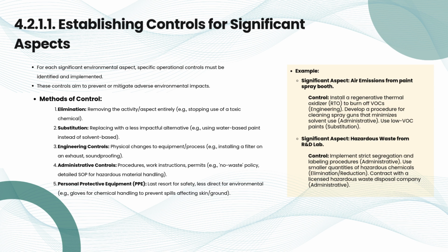1. Elimination. Can we simply remove the activity or the aspect entirely? For example, stopping the use of a highly toxic chemical. Second, substitution. If we can't eliminate, can we replace it with a less impactful alternative, like switching from solvent-based paints to water-based paints? 3. Engineering controls. These are physical changes to equipment or processes. Installing a filter on an exhaust stack to reduce air emissions or soundproofing a noisy machine.